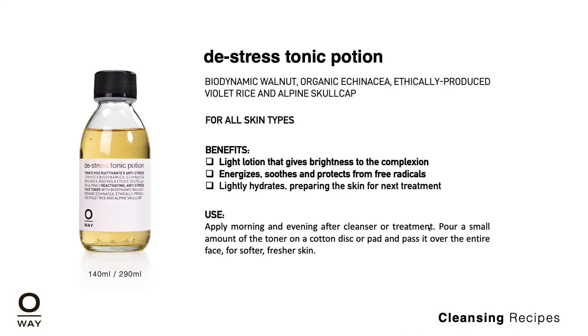Sometimes if I exfoliate, cleanse, and do a mask at nighttime, the next morning I won't even feel like I need to cleanse my face. I'll just take a couple swabs of this de-stress tonic potion and wipe that all over my face, and it'll take off those oils that I've accumulated in the nighttime, and then just put my moisturizer over top of it because I don't feel like I need to cleanse again since I did the night before. That's something that I would recommend to a lot of people that tend to have more of a combination to oily skin or dry skin types too. You don't want to over cleanse the skin.